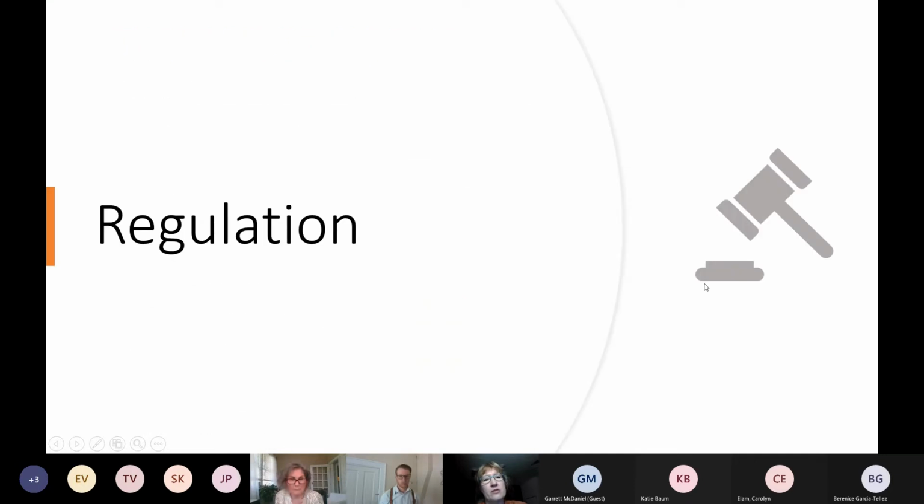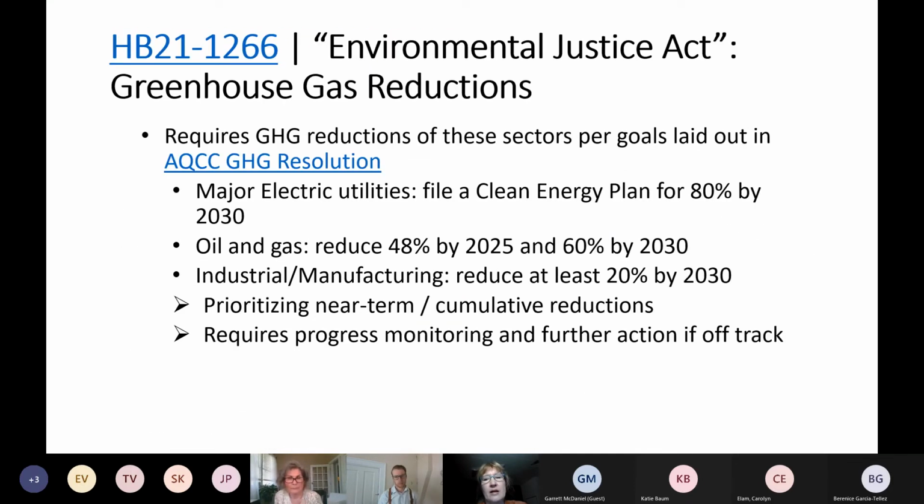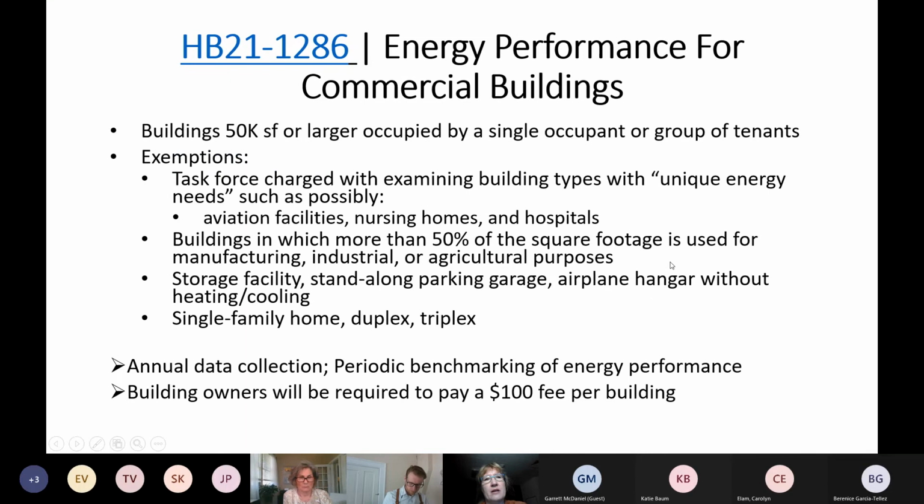Gonna quickly go into some of the regulatory side. A couple of these you'll want a lot of detail on. I mentioned House Bill 1266. It's called the Environmental Justice Act. It is where the majority greenhouse gas reductions come from and are kind of codified through this bill, as well as some very specific provisions for disproportionately impacted communities, and it defines those communities. So we do have some of the major reductions here.